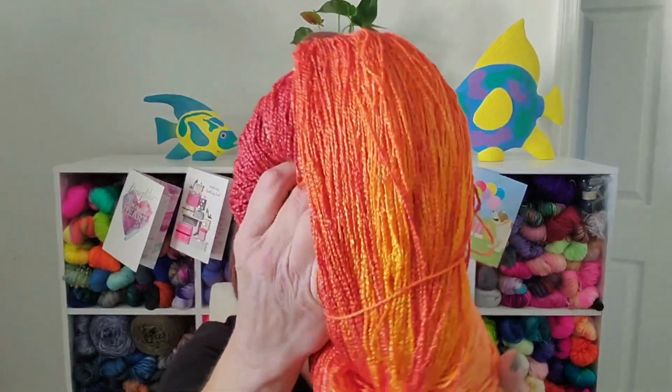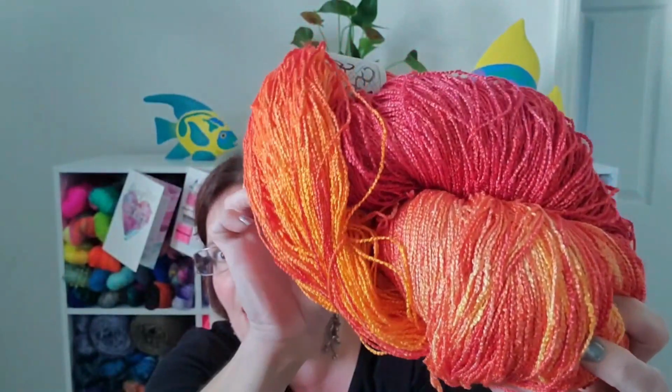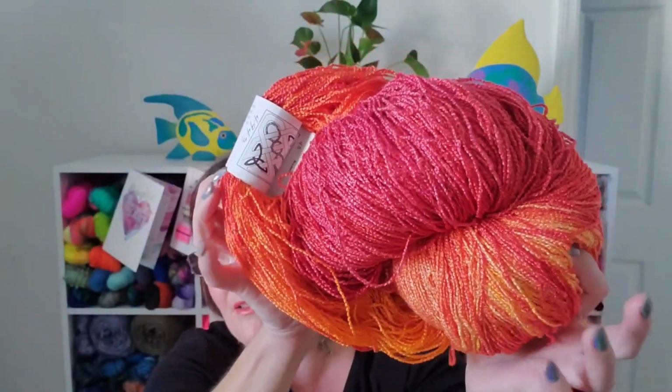And the website to this is Shrn.com. So there's 1,200 yards of this rayon yarn. Is this not stunning? I mean, it is so beautiful. I love this colorway, and it is soft. I mean, it's not like butter, but it's soft. It's not scratchy or anything like that.